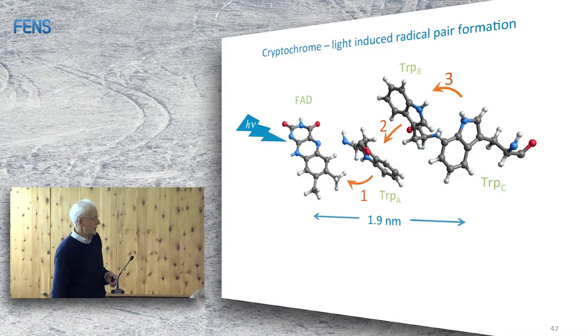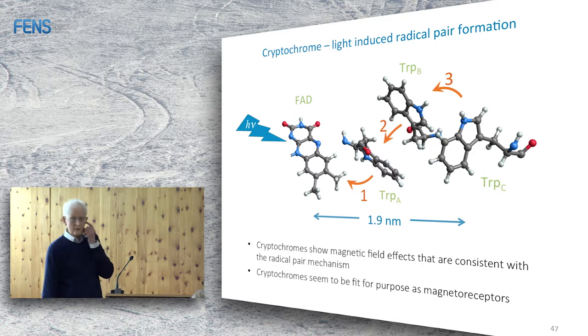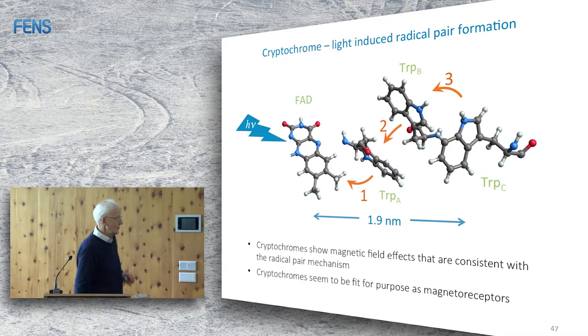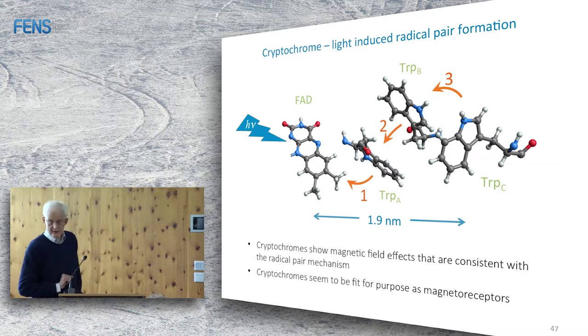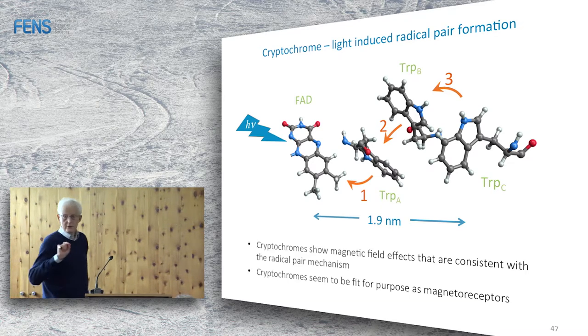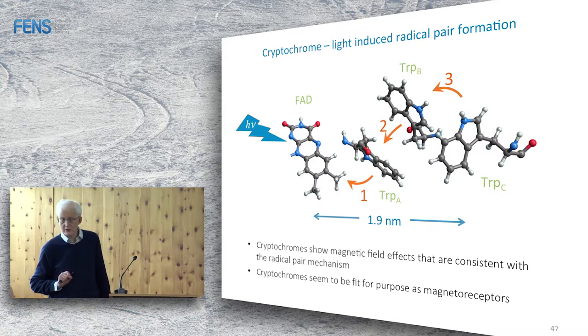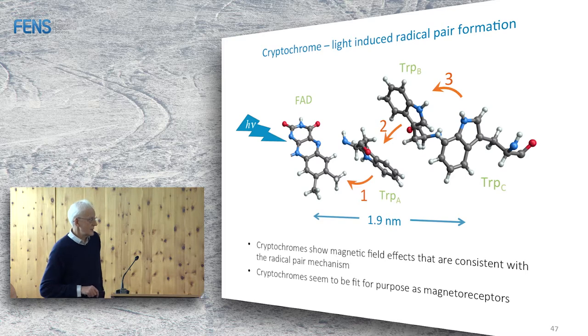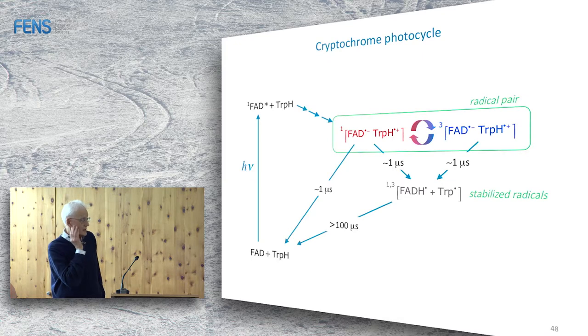And so it proved. We've now done experiments on a variety of different cryptochromes. All of them show magnetic field effects. We can measure changes in the yields of stabilized radical states of the proteins that depend on the presence of a magnetic field. And as far as we can tell, these proteins do indeed seem to be fit for purpose as magnetoreceptors. So, just a little bit about the photochemistry here.